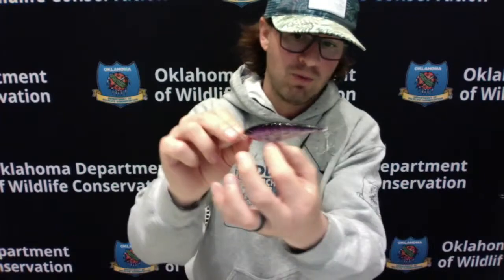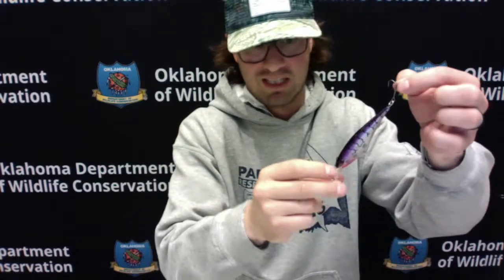Now you could just remove the front treble and keep the rear treble, because again, you're banging it like this, so it's up high. But you've got multiple points, so you find just one little twig or one branch that can get hung up on.